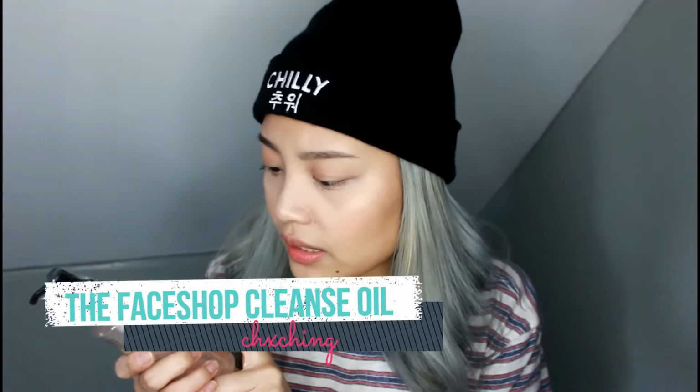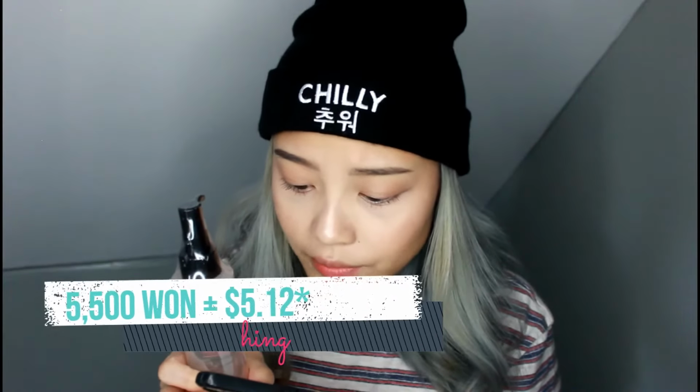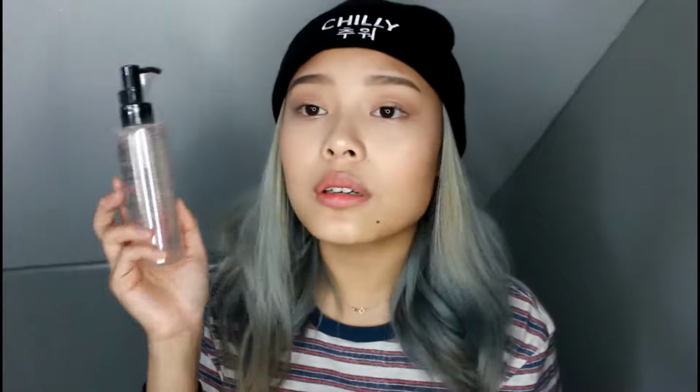The next product I bought, the Faceshop product. So this is the Rice Water Bright. It's a light cleansing oil. So what a cleansing oil does is remove the makeup off your face with oil. And it's got a pumper, which is awesome. I bought this one for 5,500 won. So that's basically like $4 in American dollars. Not a bad price for a decent sized bottle.